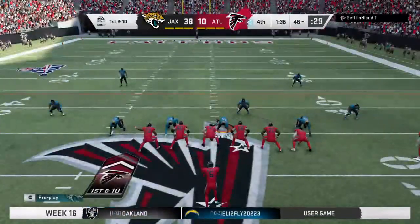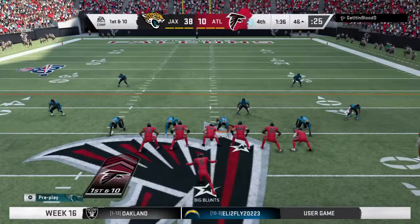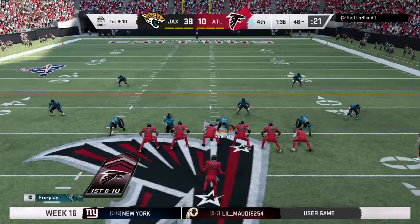Ready, go. 5-9. Let's go, baby. They turn over. Get up. Let's get that ball. Check. Crunch. Check 52. Kill.